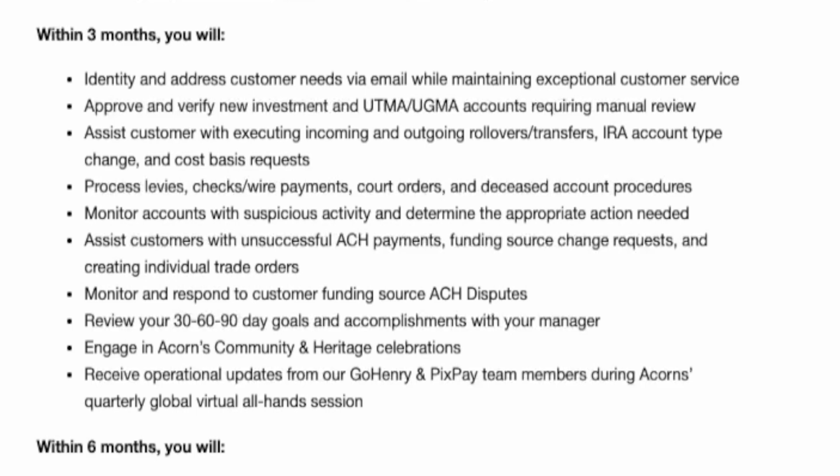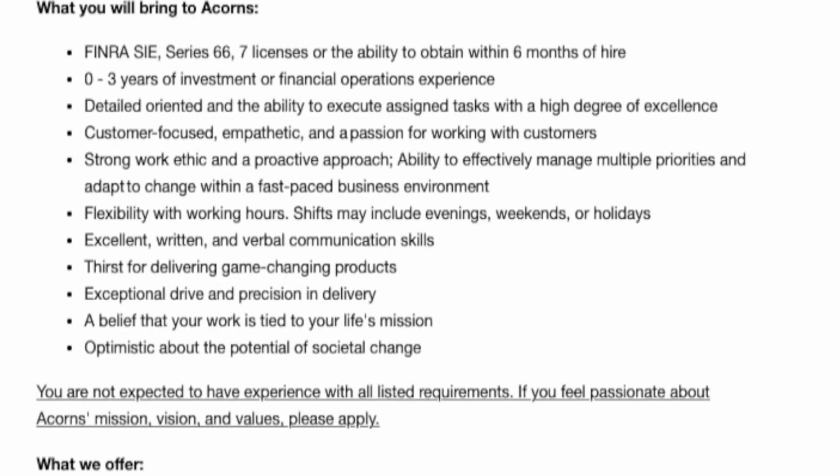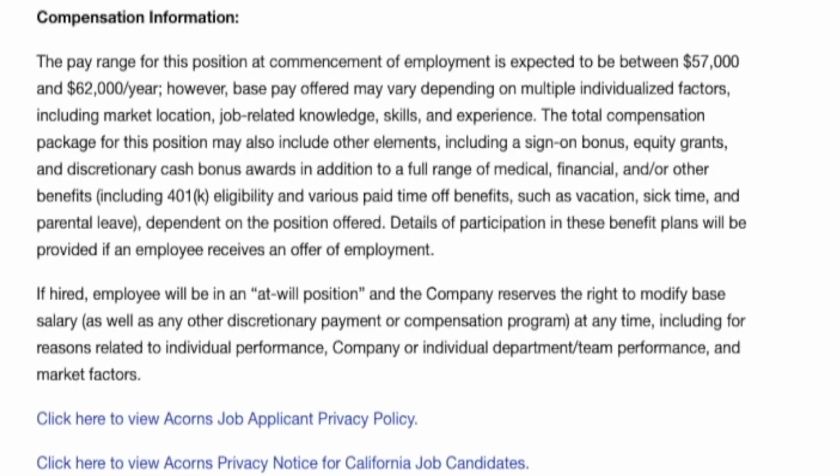You're going to process levies, check wires, payments, court orders, or deceased account procedures, just monitoring accounts with suspicious activity to determine the appropriate action needed. They don't require any kind of college degree, but again, you've got to have that licensure or the ability to obtain that licensure within 6 months of hire. They do want somebody who has 0 to 3 years of investment or financial operations experience, someone who is customer focused, has a strong work ethic, and is flexible with the shifts they can work. They need somebody who can work some evenings and weekend hours. Pay for this position is anywhere from $57,000 a year all the way up to $62,000 a year.